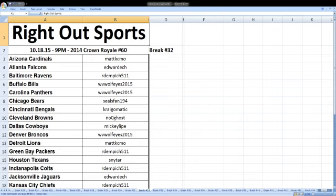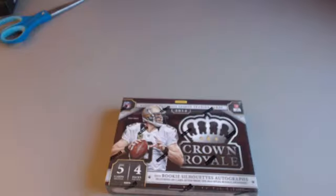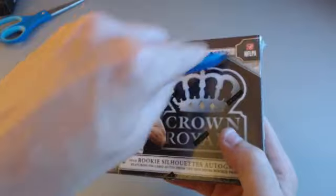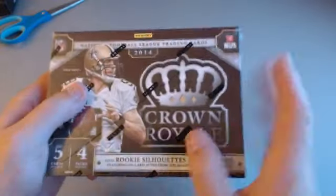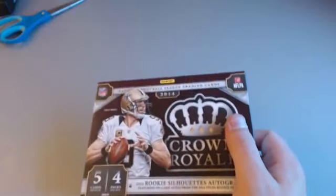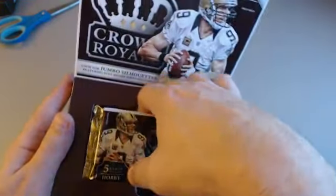14 Crown, guys. It is four packs a box. You get four total hits. It's usually two autographs and two other hits. Not always. Sometimes we do get extra hits. Every once in a blue moon, you'll see a points card. Moon ain't blue tonight, so let's hope you do.